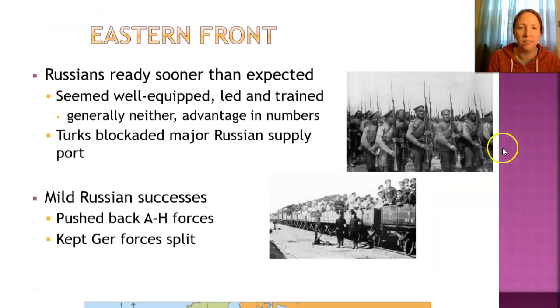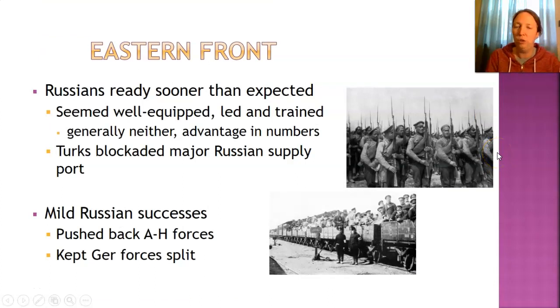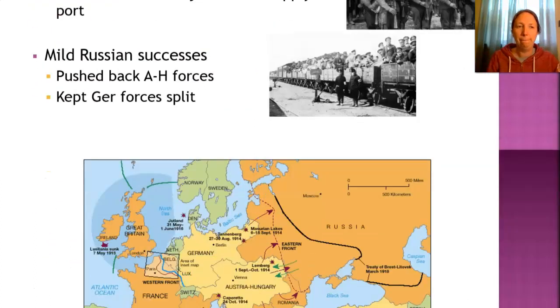We'll talk about that more in just a second, but let's go back to this slide so you can fill it in. The Turks blocked that major Russian supply port, and so this is really what ends up making Russia fall apart. But before I get to that, we should note that there were a couple mild Russian successes. They were able to push back the Austrian-Hungary forces, and they were able to keep the German forces split, which means that the Germans couldn't just dominate France and take over on the Western Front.